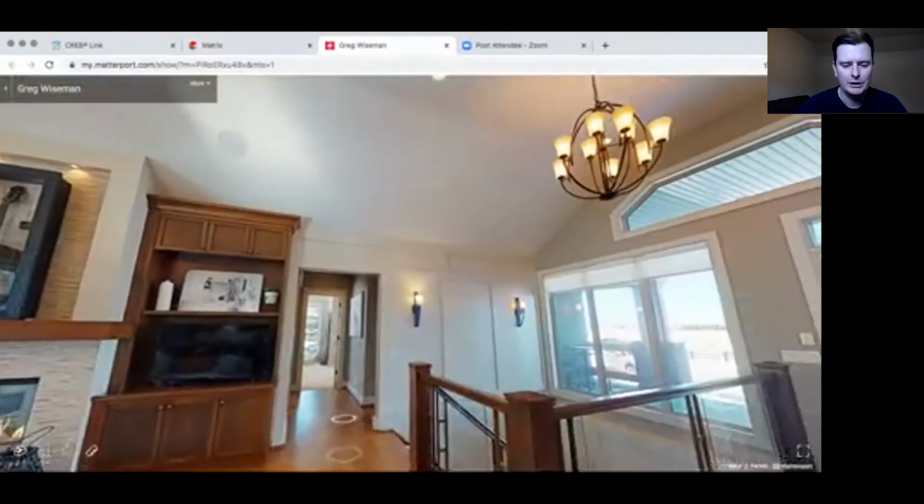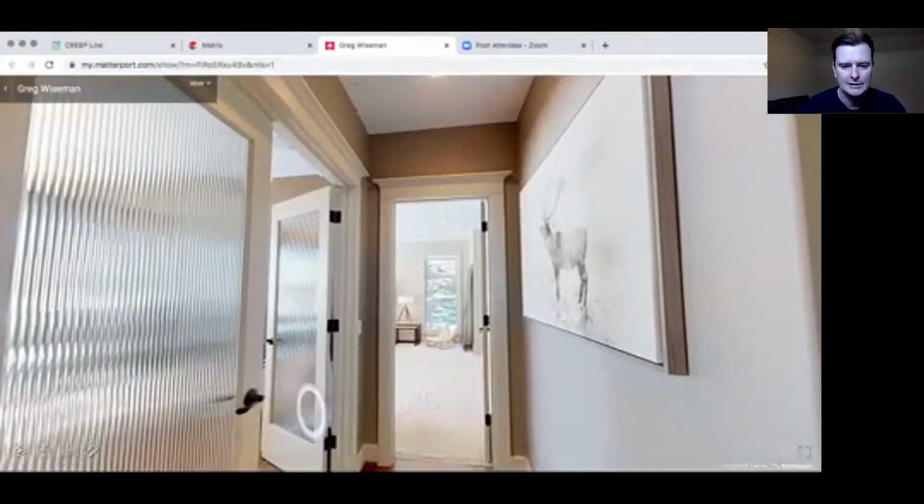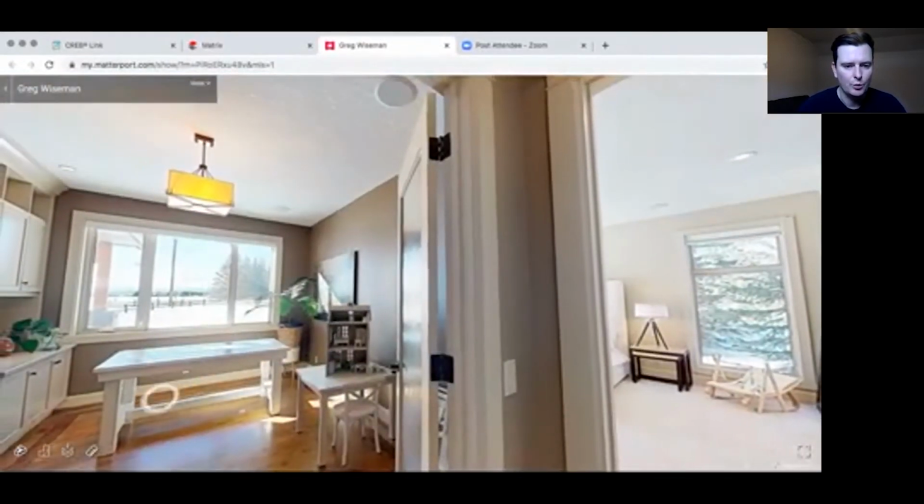So this is a really cool tool. I'm really glad that we were a bit ahead of the curve on this and we actually already had this stuff on the properties that needed it. Here's the office right here. Really nice bright workspace.